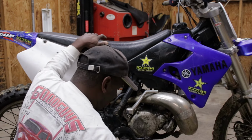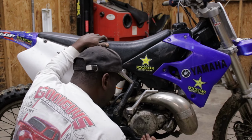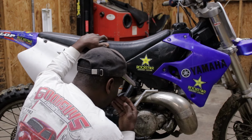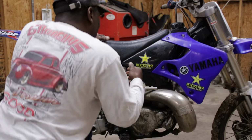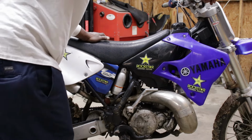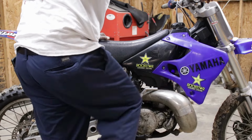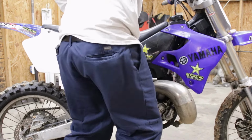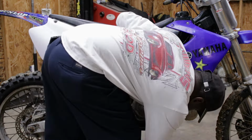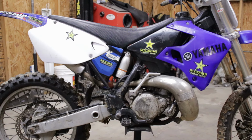It smells like gear oil. I hope they don't have gear oil in it. It smells like gear oil, but I don't think it is. Just gonna get it back on the pan. We'll change the oil in it anyway. Alright, so it's back on the stand.